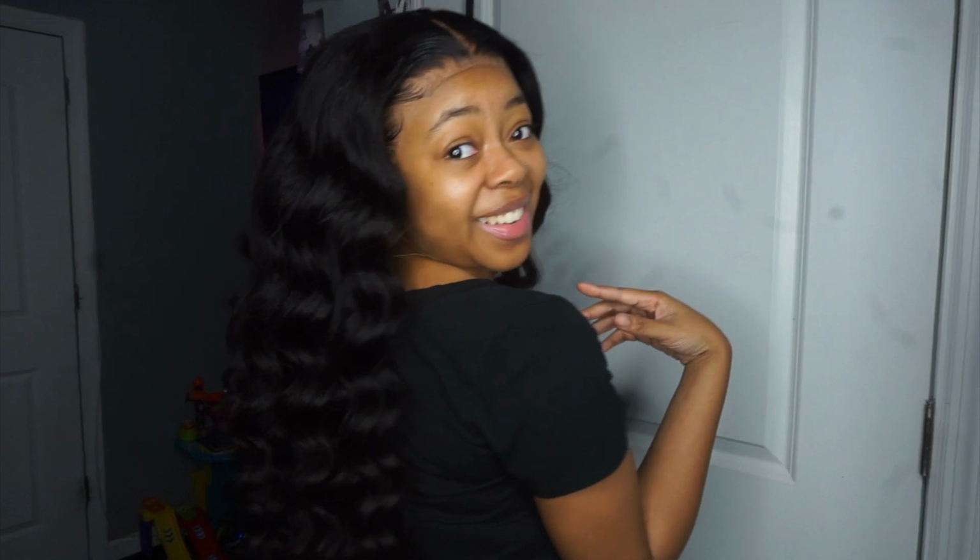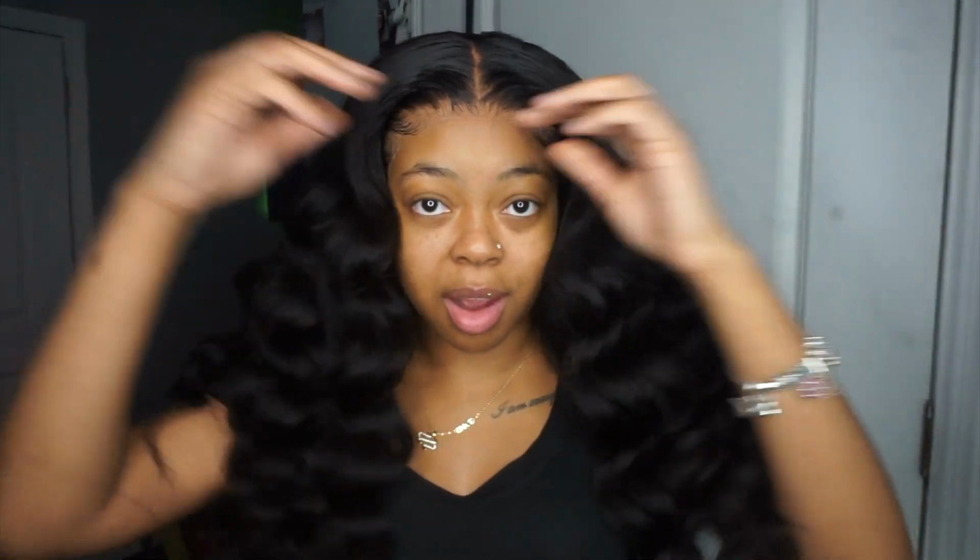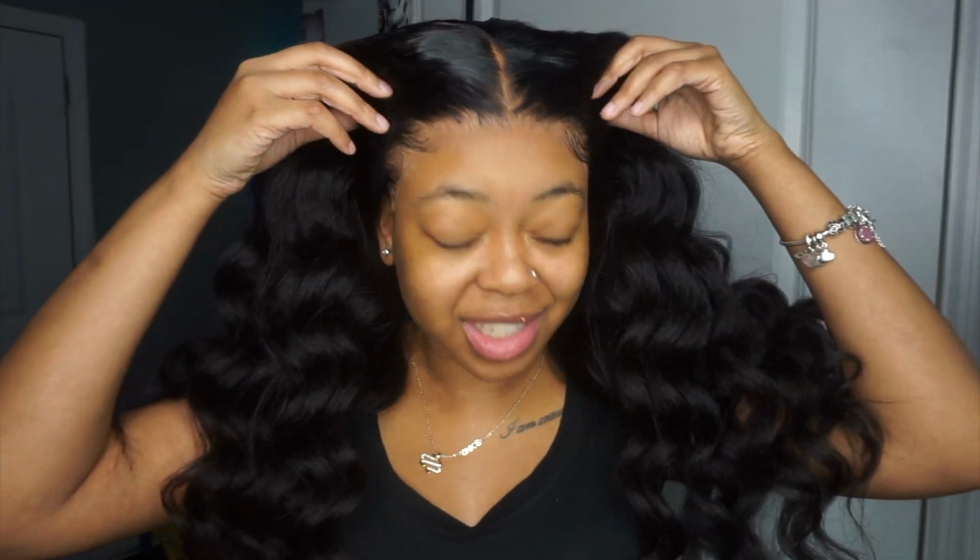But y'all, I was sitting at 26 inches. It is giving, honey. I love this hair. When I tell you, Unice never miss. They never, ever, ever miss, y'all. If you guys want the same exact wig, I highly recommend this wig. If you're looking for a natural look, something you don't have to do much to, get this wig, y'all. And this is glueless, honey. Like I say, y'all, Unice never miss. Their wigs always hit different, never disappoint. Like I said, if you guys want the same exact wig, the link is going to be down below.